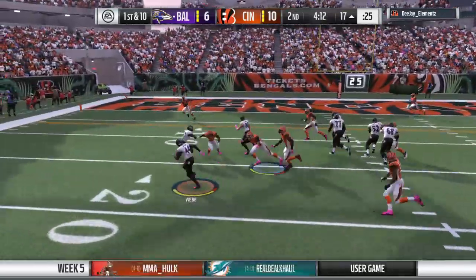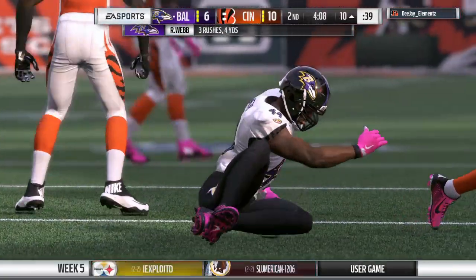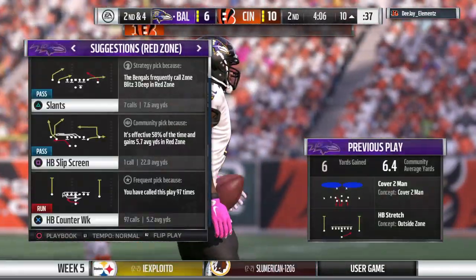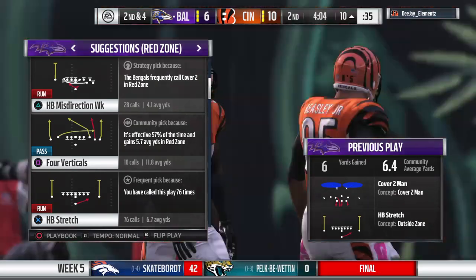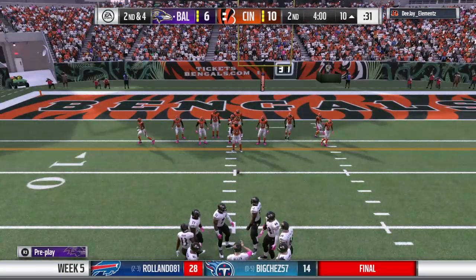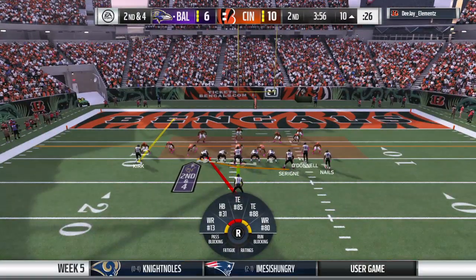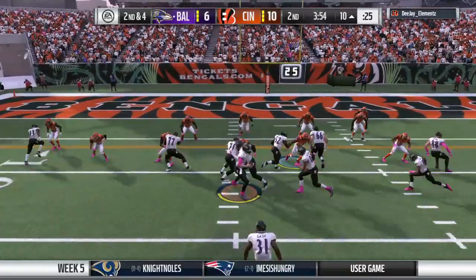Now a handoff as they run left side. And he's going to fight his way forward here for a modest gain. He'll get a nice chunk there on the first down run, and it's 2nd and 4. Some runs are blocked so well, you almost forget that someone has to carry the ball to gain the yardage. The leverage by the offensive line to create space up front, really well done.